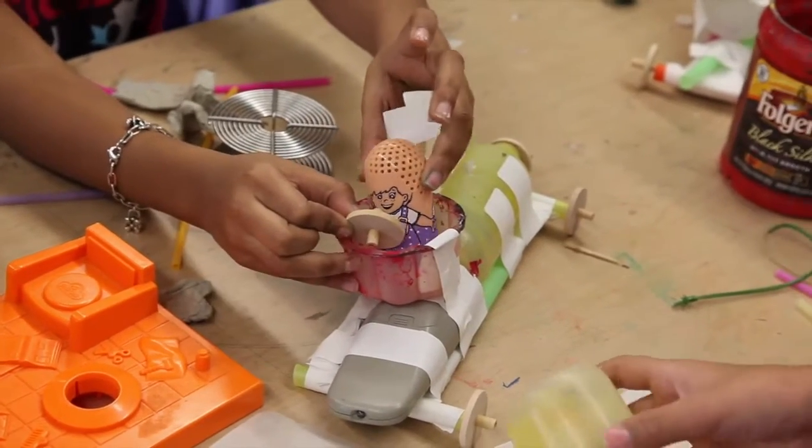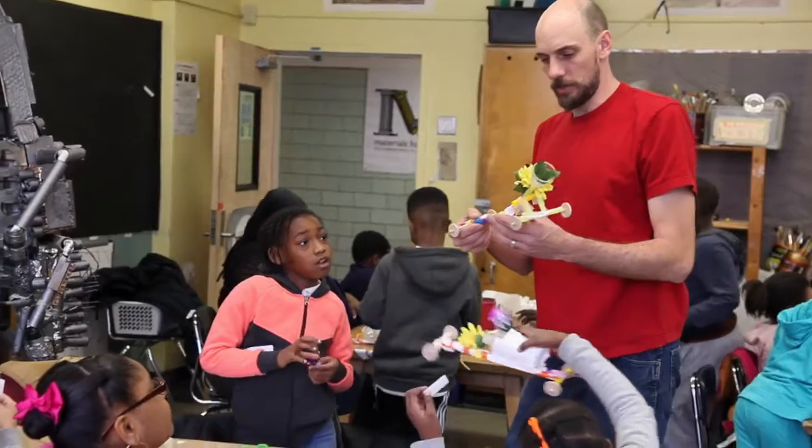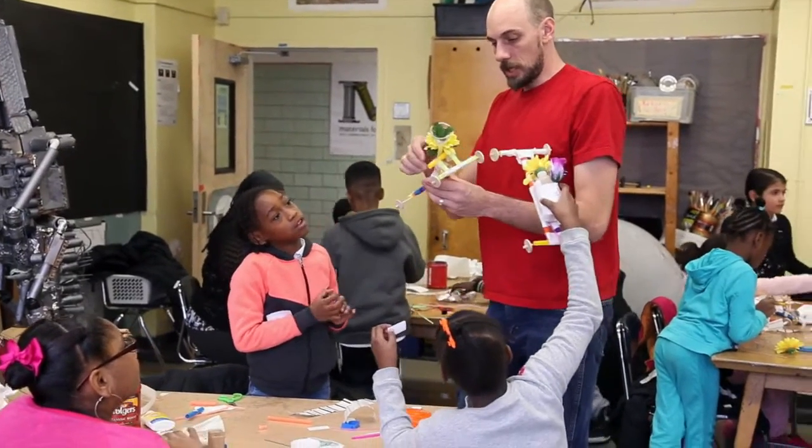They talk about it, they tell their parents, they tell their other classmates, they talk about it in the cafeteria. So they're constantly talking about curriculum. They're taking it to other places because of Materials for the Arts.